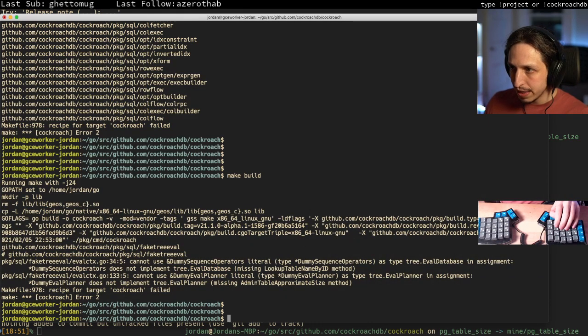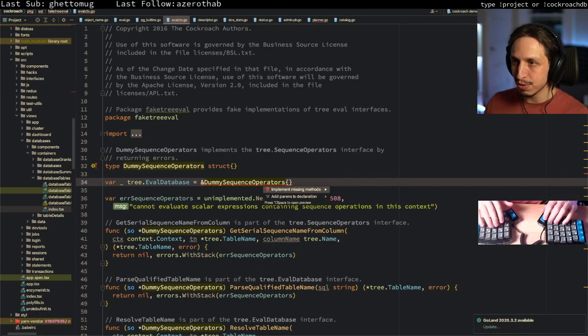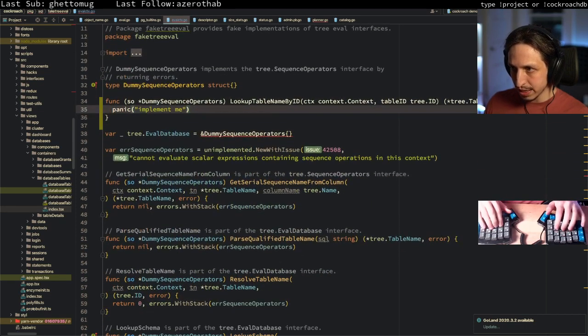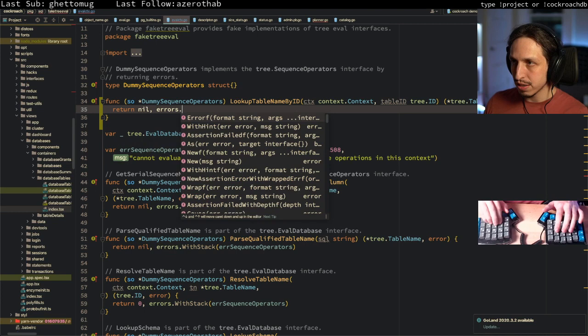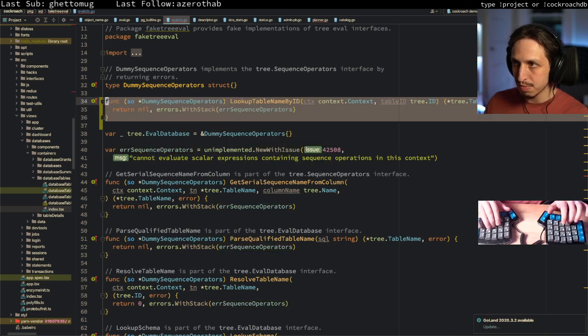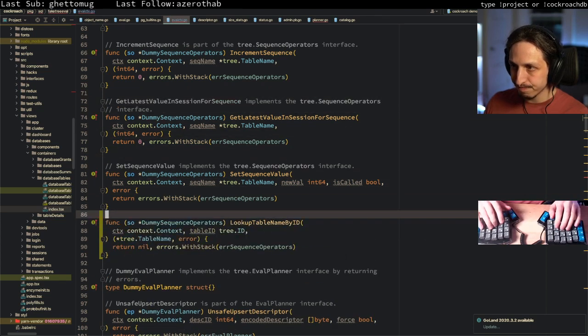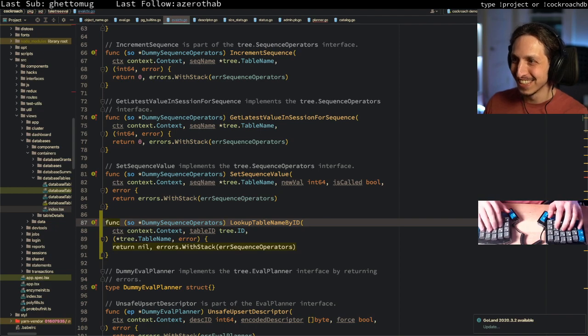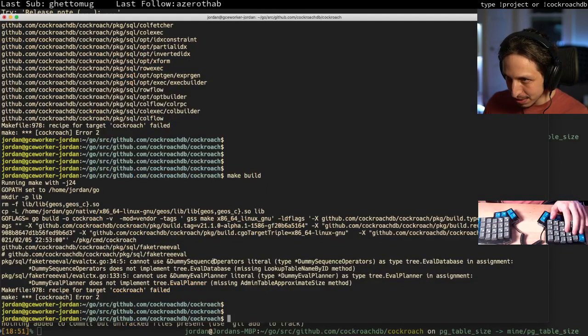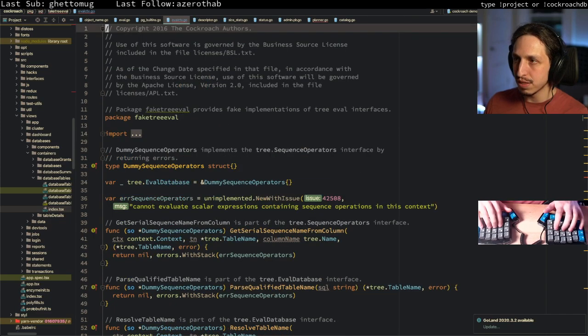So I think I'm coming to the end of this. Hopefully I shouldn't have to recompile the Webpack stuff anymore, but we'll see about that. For these dummy things, I can just literally say return nil, errors dot with stack. I forget exactly what we use this for, but it's not so important to implement all these methods properly. That's why it's called dummy. Am I right? Maybe offensive towards dummies. I don't know. Okay, so there was dummy sequence operators and dummy eval planner. Same problem with dummy eval planner.